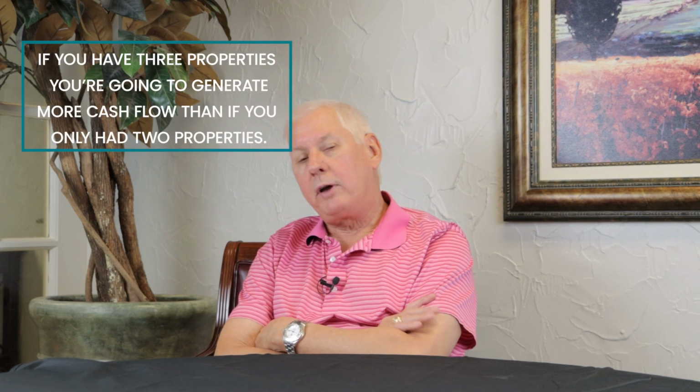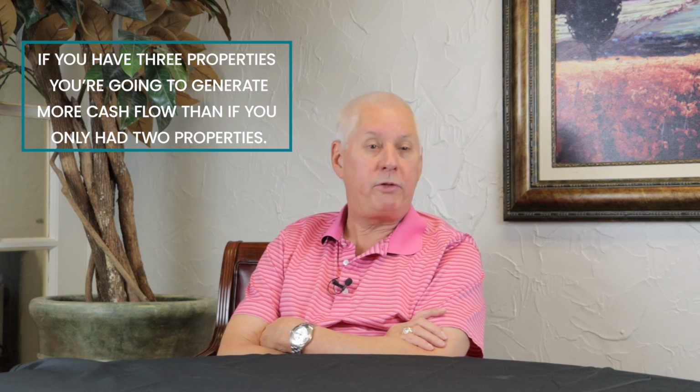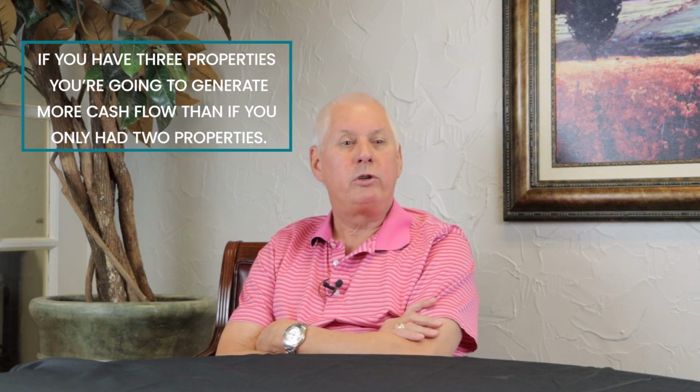For every 2 rental properties you can buy with the same amount of cash, you can buy 3 seller finance properties. Now guys, I kind of like 3 better than 2 because it helps me get to my end game quicker. Simply put, if you've got 3 properties, you're going to generate more cash flow than you would with the other 2 properties when you're dealing with like-kind transactions.